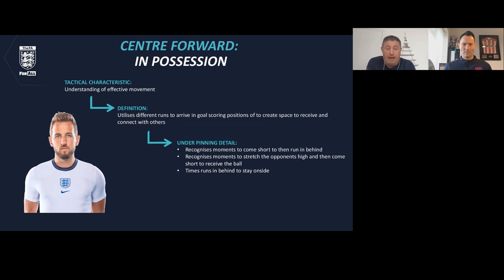So when we talk about underpinning the detail, it's recognising the movements to come short, then running behind. I used to call it one for them, one for me. So I'm running short because I want to bring the defender in with me. I want to engage the defender. Now, if the defender stays off me, I can receive the ball into feet and maybe turn. But if I engage the defender and I know I've got him, and go back to what you said, you know whether you're quicker or slower than him. If I know I'm quicker than him, or if we go into the female game, than her, can you spin in behind? So it's one run for the defender, one for yourself in behind.